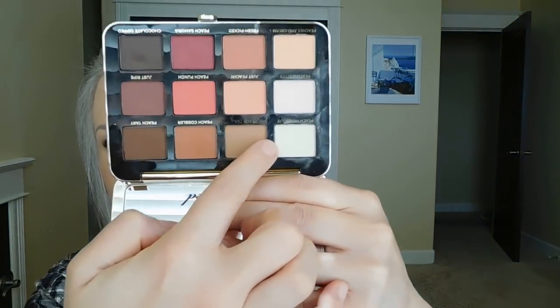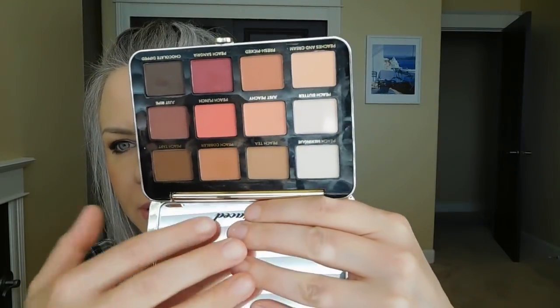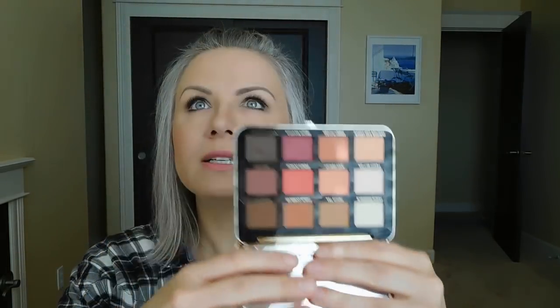I'm so sorry about the lighting, you guys, today. I realize that this is probably not ideal. The lines are showing up on the palette. I can see it in my mirror here. So anyway, this is a really great option.